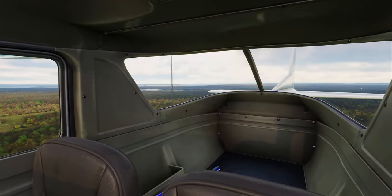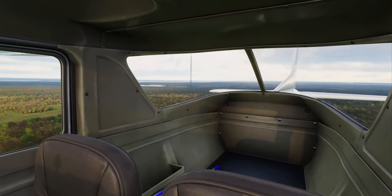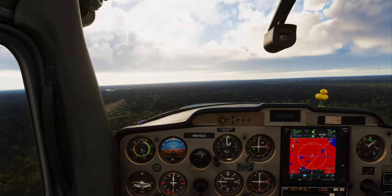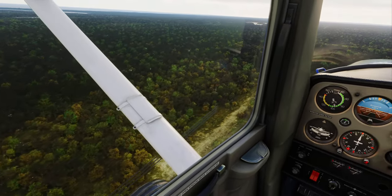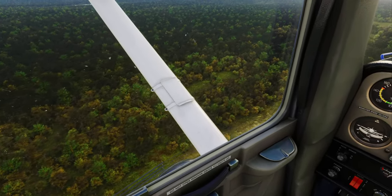Alright, I made it past the tower just fine. Got her on autopilot right now. The area around here is nice and flat. Look at the power lines below us. You see, I seem to be following these power lines.